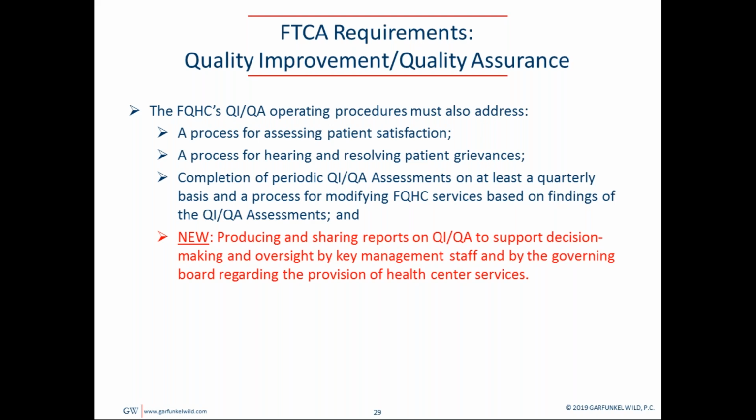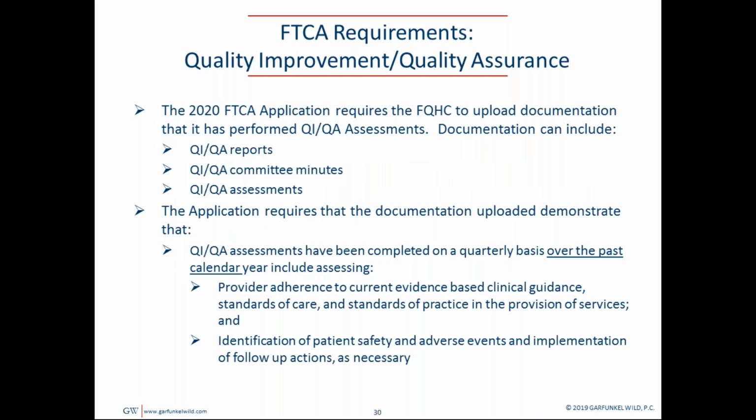And finally, the procedures have to include producing and sharing reports on QI/QA to support decision-making and oversight. So this is sharing reports with the board and key management staff. You do have to upload documentation that you have performed QI/QA assessments, and they could include reports, committee meeting minutes, or actual documents that are called QI/QA assessments.